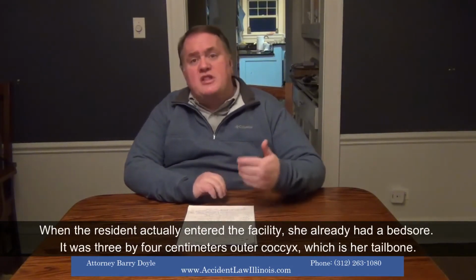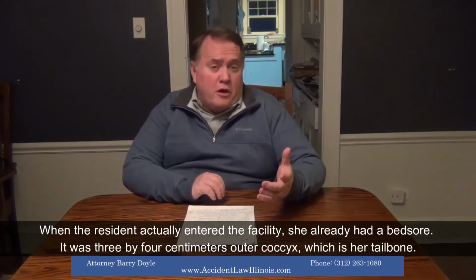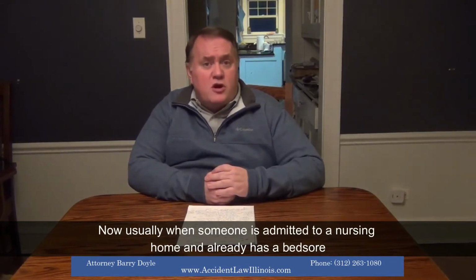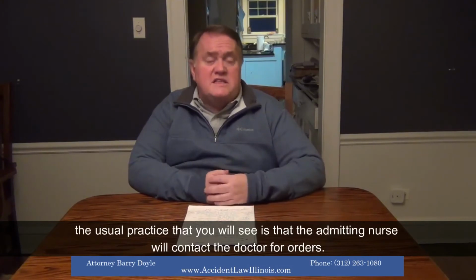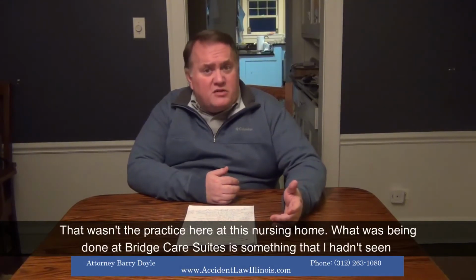When the resident actually entered the facility, she already had a bedsore. It was 3 by 4 centimeters on her coccyx, which is her tailbone. Now, usually when someone is admitted to a nursing home and already has a bedsore, the usual practice is that the admitting nurse will contact the doctor for orders. That wasn't the practice here at this nursing home.